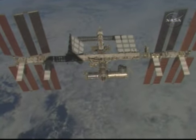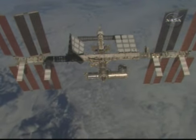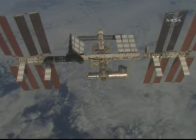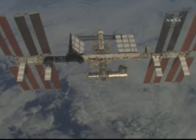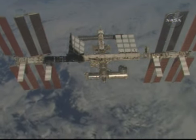Until now, the station's only been able to use 15 of the 63 to 90 kilowatts that the other 6 solar array wings have produced. Just running all the equipment that it takes to sustain life on the station uses up the other 48 to 75.